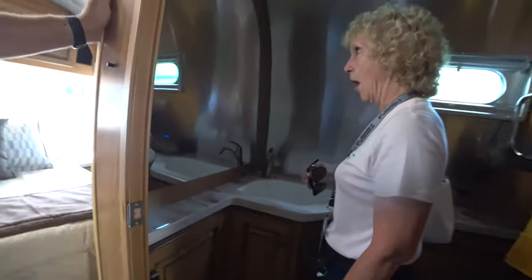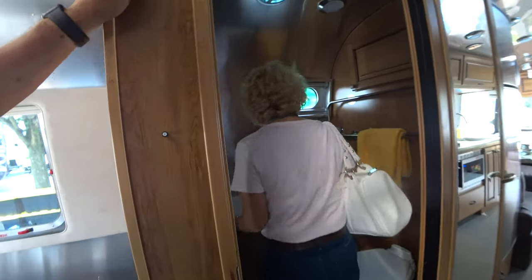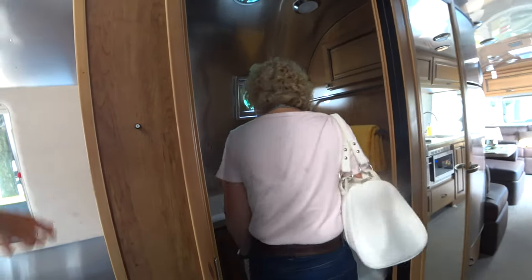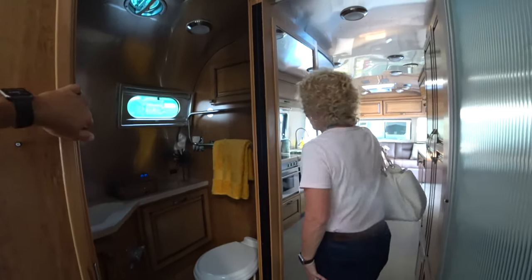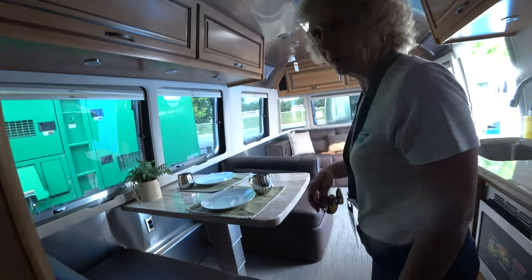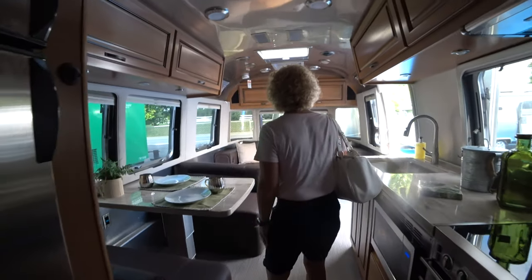In the bathroom? Wow. Bathroom is wonderful. Look at this huge mirror. Nice counter space. Different size or shape of sink. Is this a heated towel rack? Yep. Is the floor heated? It has baseboard radiant heat. It's an Aldi system. Okay. And you notice on the back of the door, large mirror. I like this. You said this is a 30-foot? 30-foot.